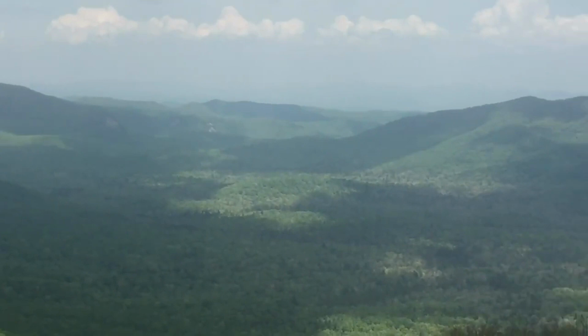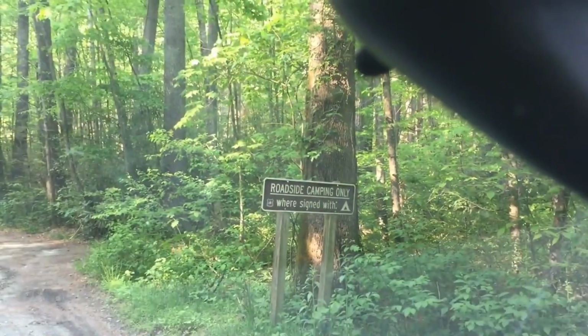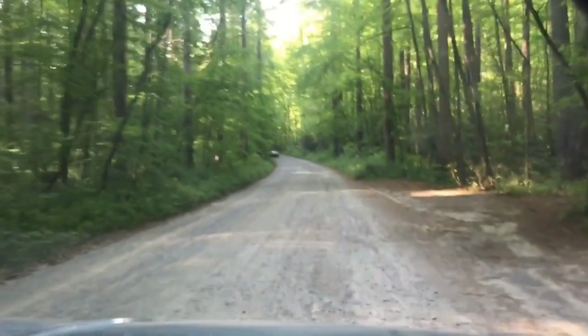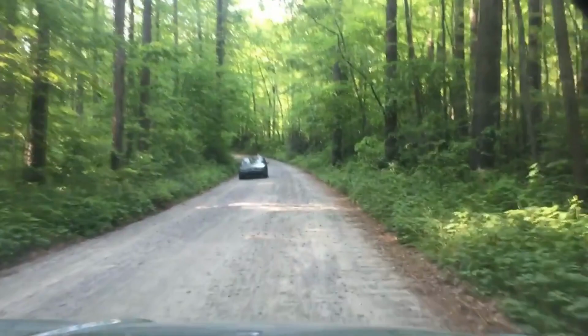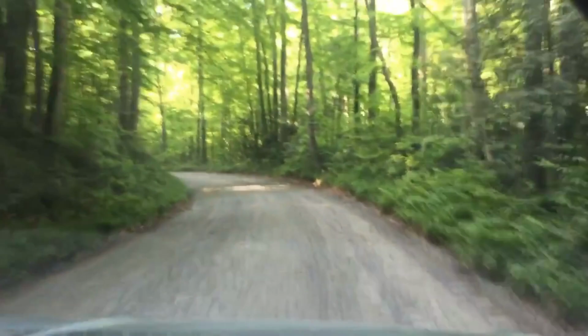So this is what these forest roads where you could camp look like. Sometimes they're a little bumpy. There's a turkey. So a turkey just flew up when that car drove past. I have a feeling it might be a little busy. It's Mother's Day weekend. It's Sunday. But we'll see how it looks.